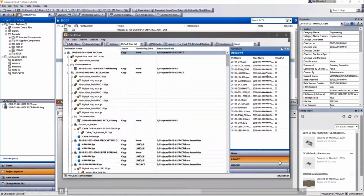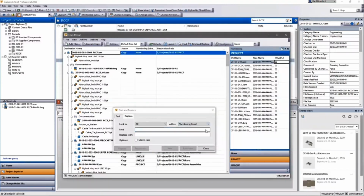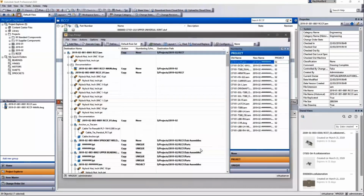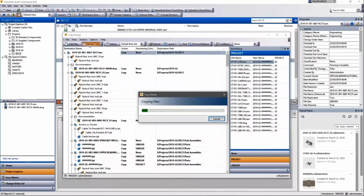We can do the same thing for a couple of these other assembly files as well. I'm going to do a find and replace of this project number, right? The project number is 00 there on the right-hand side. I'm going to change that to 02 because it's going to the 02 project. Do a replace all. As you can see, all these files are getting renamed. Really simple. And I just renamed, what was that, like 100 files or something? And I'm going to go ahead and do it from the copy design here.